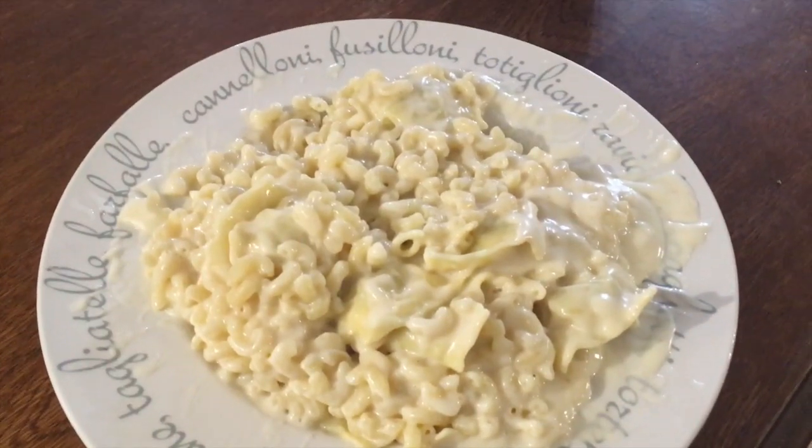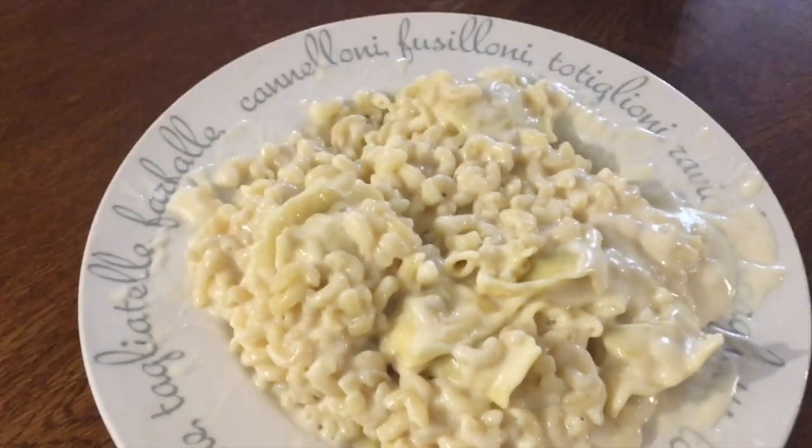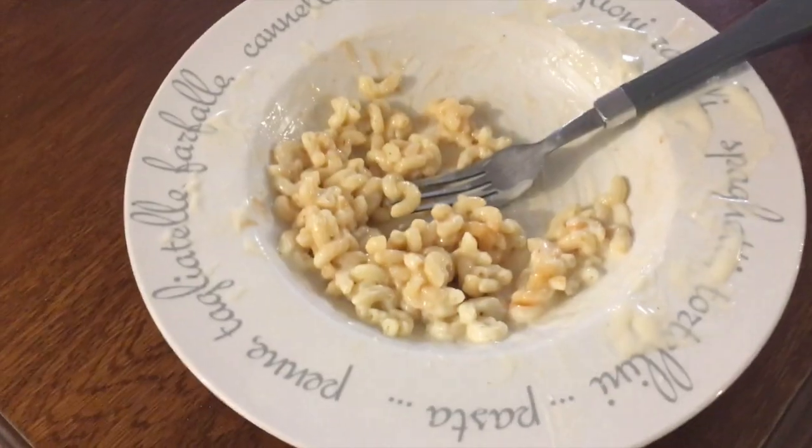Accidentally make way too much pasta. This isn't even a flat plate. It's a bowl. Oh my gosh. Oh well. Okay, this is how far we got. It's also not even 6 yet. Nobody eats dinner this early.